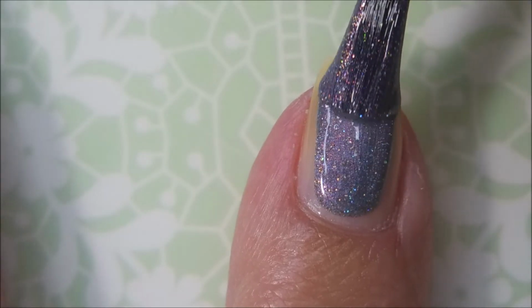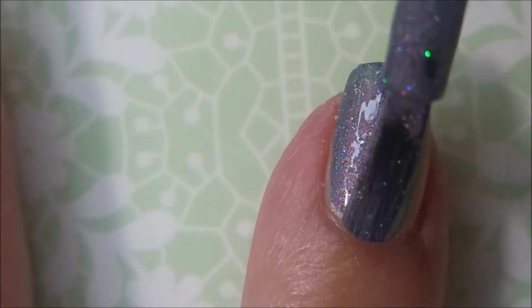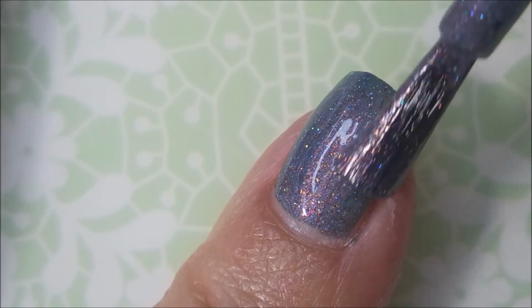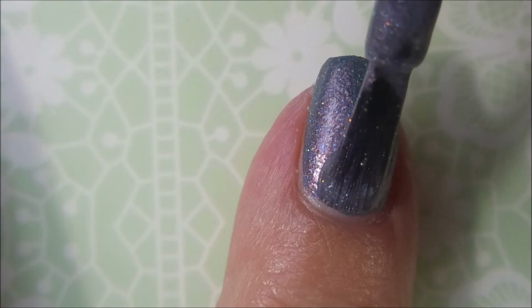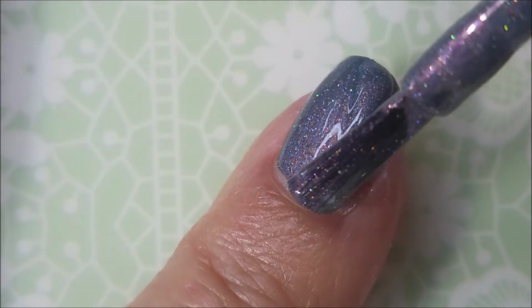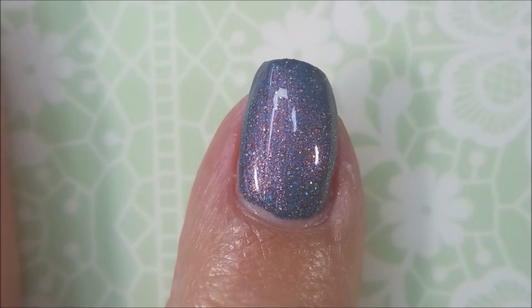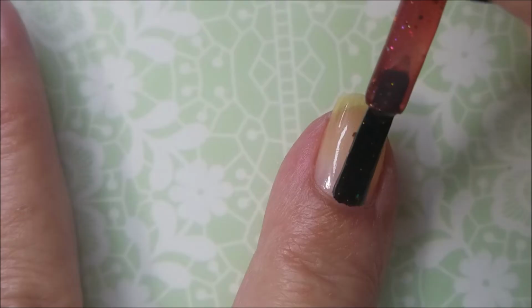So next up we have Rehab, and this one was slated to be my favorite, and I do really love it. It is chock full of gorgeous holo. It does dry down a little bit textured, so you are going to want a top coat on this one. I could have got away with one coat easy, but look how pretty. Oh my goodness. So there are my swatch photos.